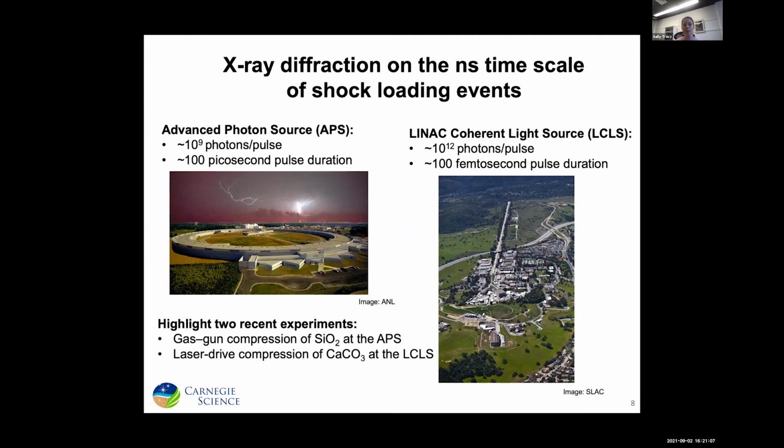And so in the next several minutes, I'm going to highlight two recent studies that we've worked on. The first being a gas gun study that was carried out at the Advanced Photon Source, investigating the shock compression behavior of silica. And then the second, a study that was carried out at the XFEL source at LCLS, looking at the dynamic loading behavior of calcite.